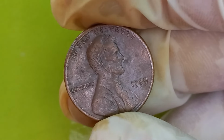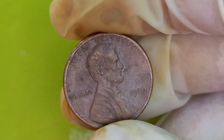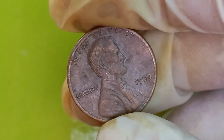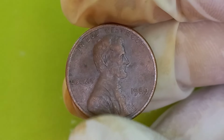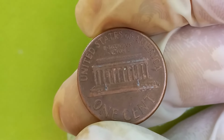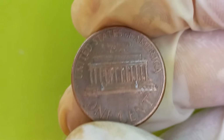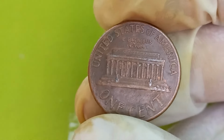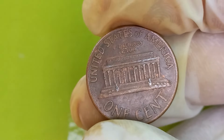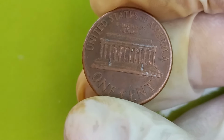So, how do you go about finding the value of your 1989 No Lincoln penny? Well, as with any rare coin, it's important to consider a few key factors. The coin's condition, rarity, and demand all play a significant role in determining its worth. In the case of the 1989 No Lincoln penny, its extreme rarity and high demand in the numismatic community have driven up its value to an incredible $1.3 million.